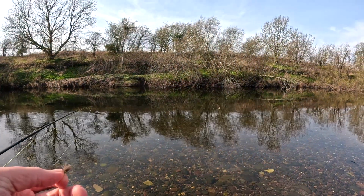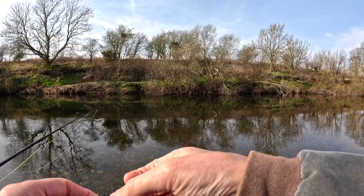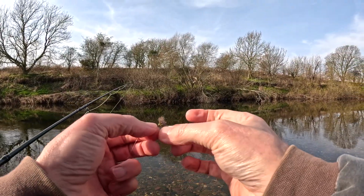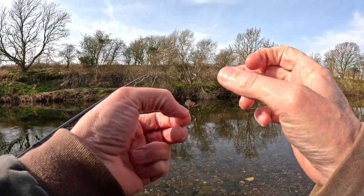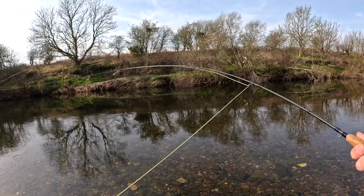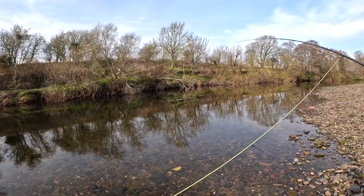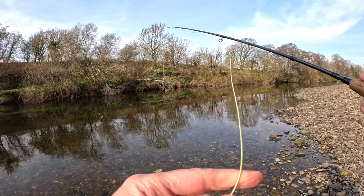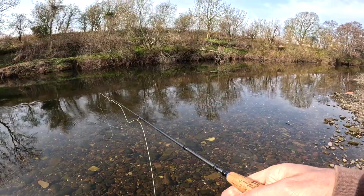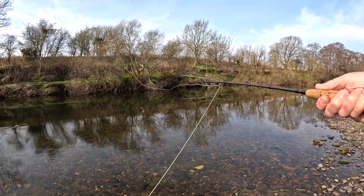And the fish has come back up a couple of times since I was changing my fly, and there's a fly that I'm going to use. I don't know if you can see it. Just going to give it a dry first. Slightly better. Just felt the fly I had on was just a wee bit.